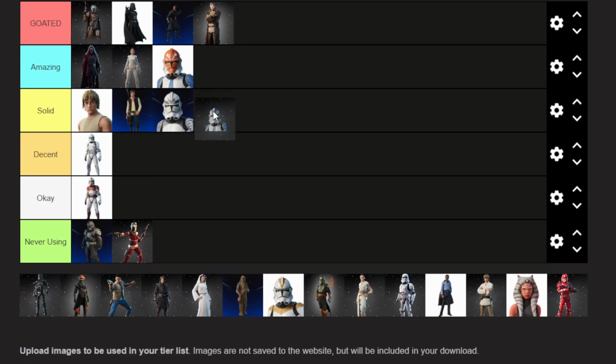10 out of 10. The 501st. Amazing. The 501st. Absolutely amazing. Clone trooper skin or outfit or whatever you want to call it. Either way, it's in the amazing category.